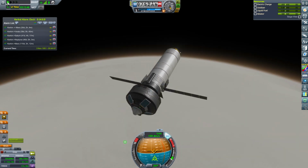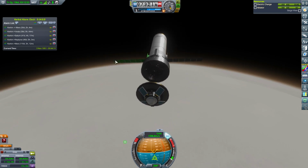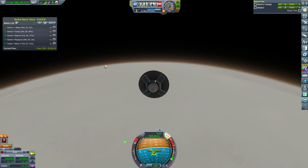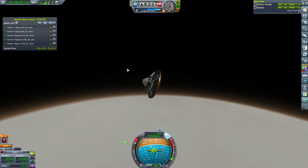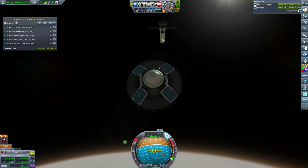Right, we're in the atmosphere, are we? Yeah, we are. So it was about 78, something like that. We're going to decouple that. We're going to do that. There we go. Just to there. I'm going to hold that there. Now, I could spin stabilize it, but I'm not entirely sure how stock avionics works with spin stabilization. There we go. That's our thing.